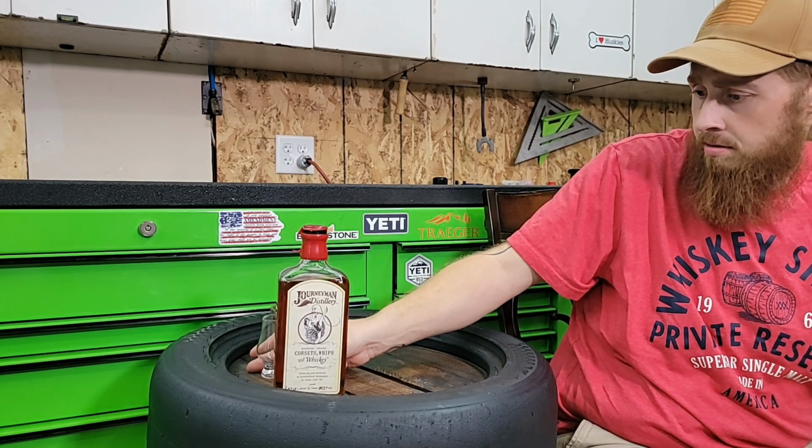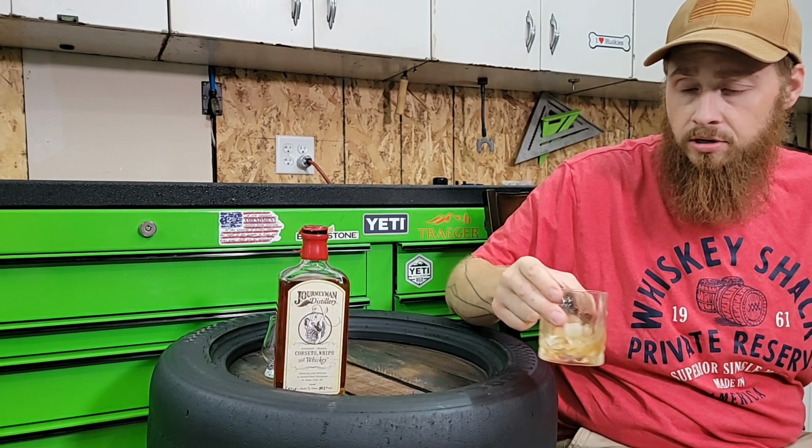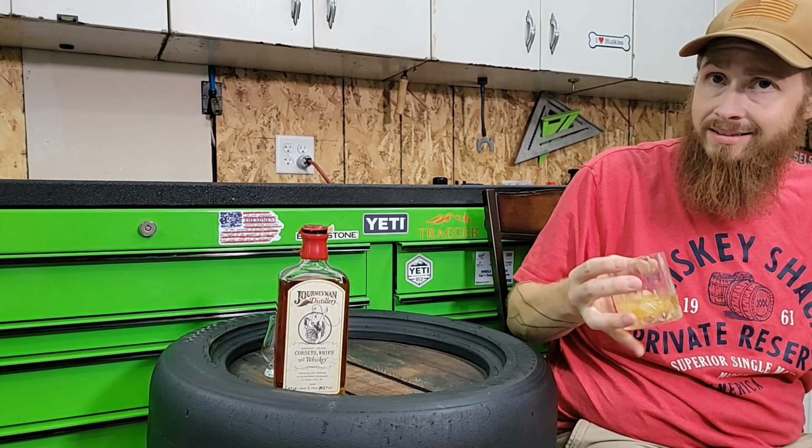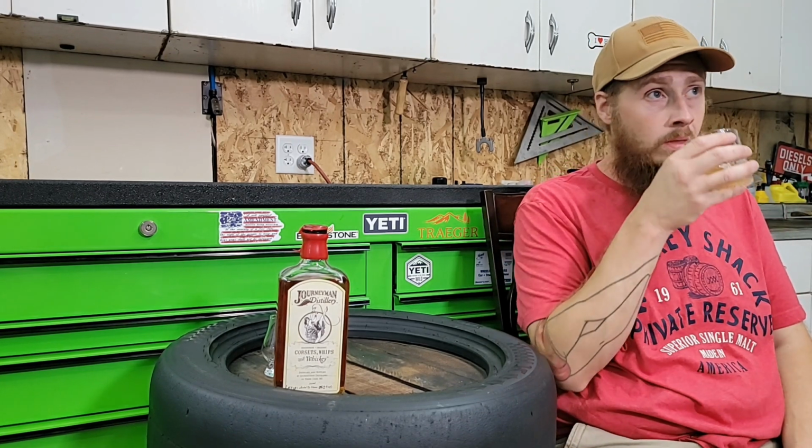It is cask strength, so this has definitely been chilled a little bit. It has watered down more than I wanted to, but it is about 90 degrees outside and we are in a garage.